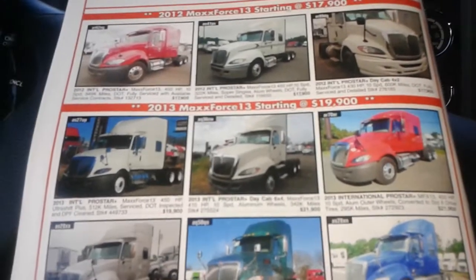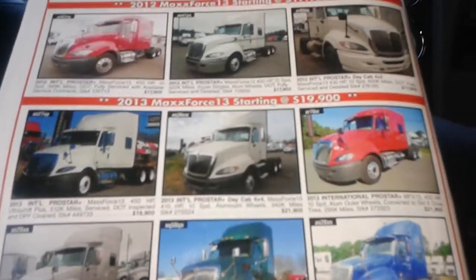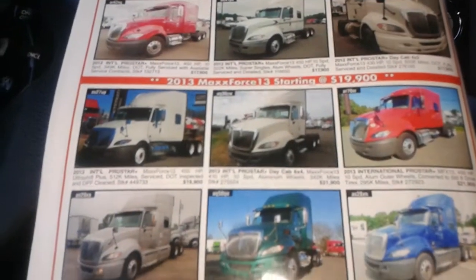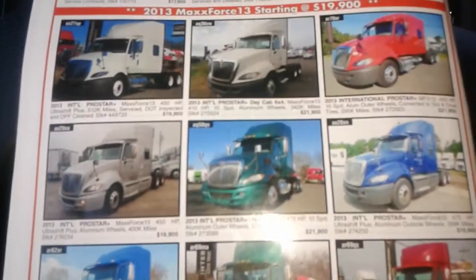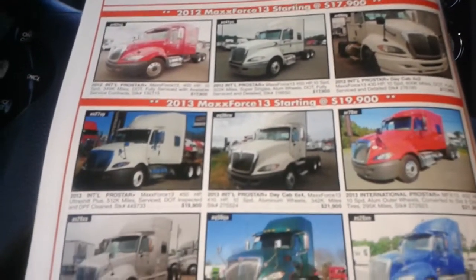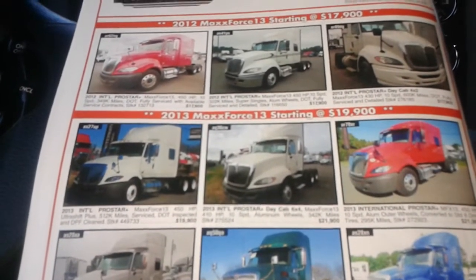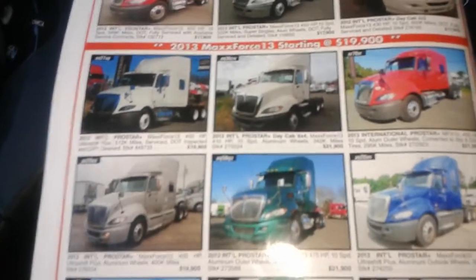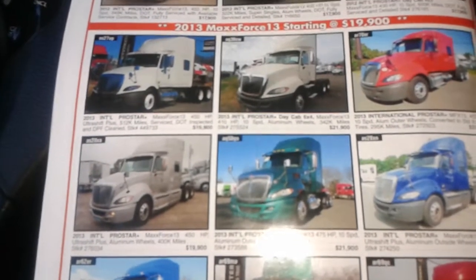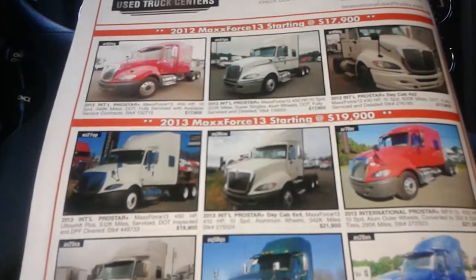Now, the con side of this is that none of these trucks up here are on owner operator spec. They're either UltraShift 10s or straight 10 transmissions. Owner operator spec, like I said before, is 13 speed or up. But again, you're not putting a lot into the truck. If you want a 13 speed, no, you can't do the UltraShift, I'm sorry, because that's a generation 1 transmission. I'll do a video on that.